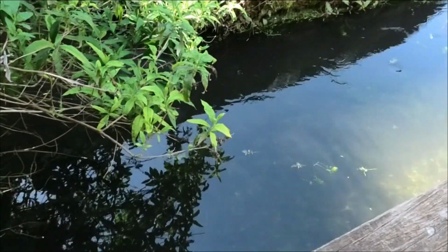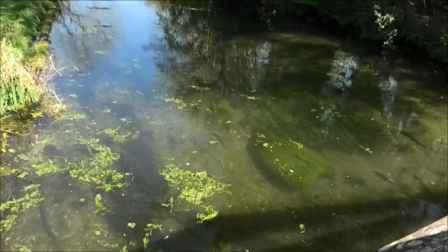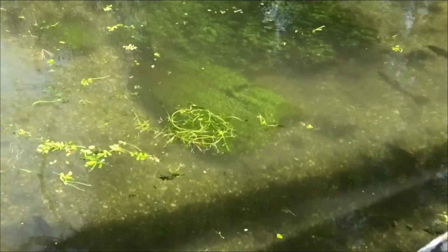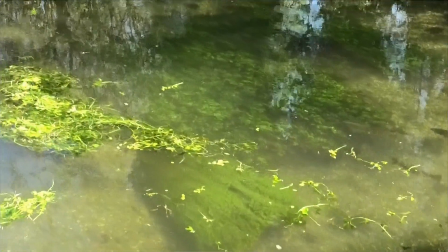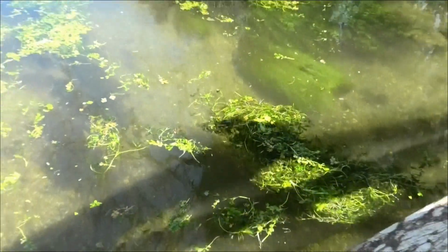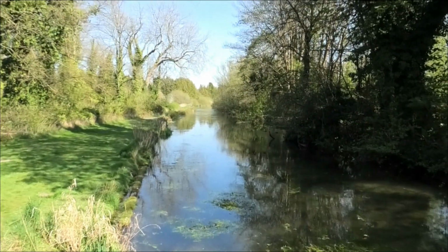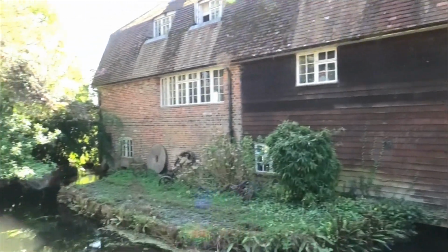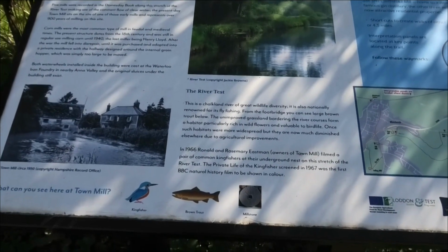Can smell the cleanliness of this river. Certainly some big trout in there. Look at them. Yeah, that other fish wasn't a trout, pretty sure of it. Information panel about the town mill and the river Test.